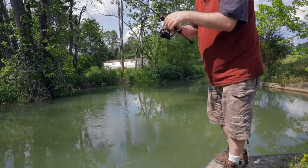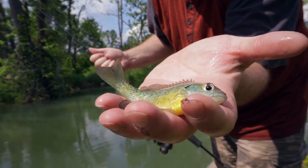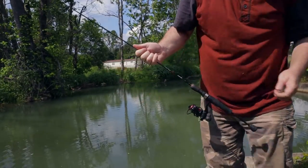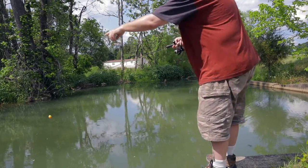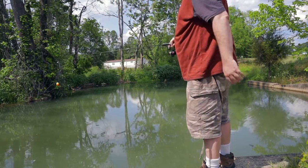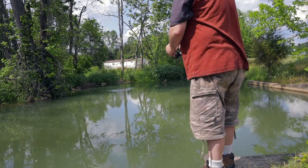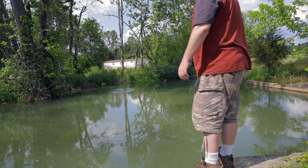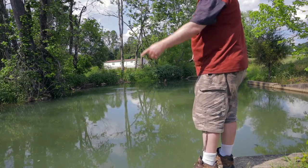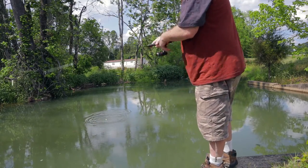Small one. I'm going to keep him too. Little bitty one. Oh, there's a big bluegill right there. I can't get to him. There's a tree in the water. It's probably spawning, maybe. Oh, well, should pay attention to my bobber.